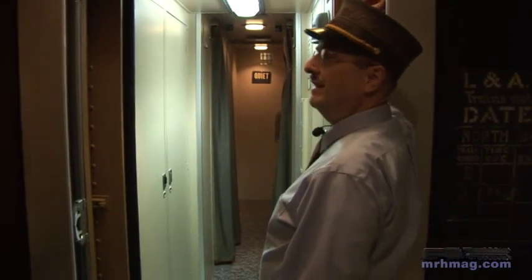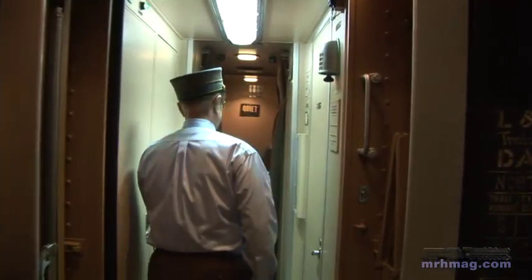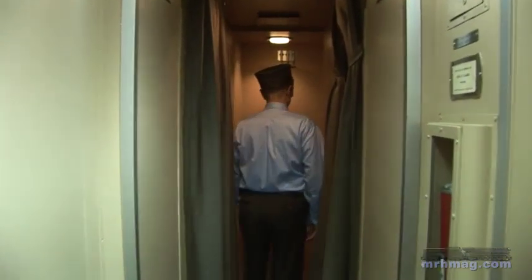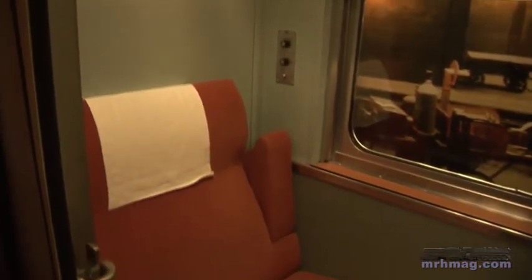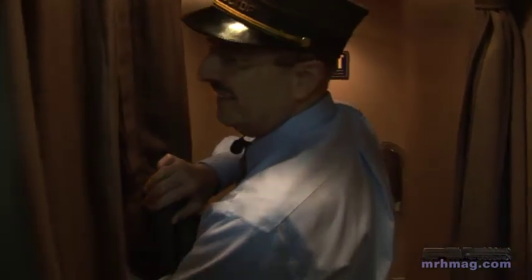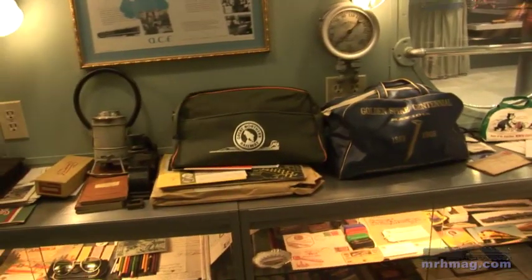And this represents the mock-up of a Pullman car. People ask where I got it. I built it. I tell them that everything that's in this car, I carried down those stairs. So come on in. There's a roomette, a museum, restroom. Come on in here and see the museum with Miss Southern Belle standing on the left.